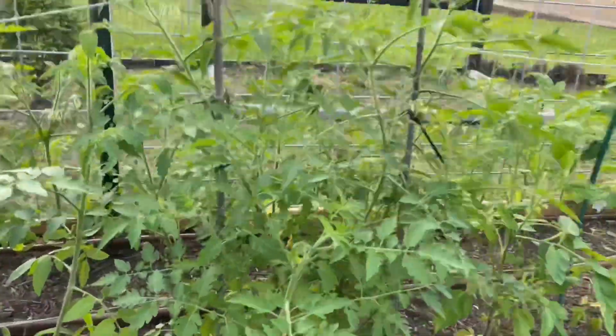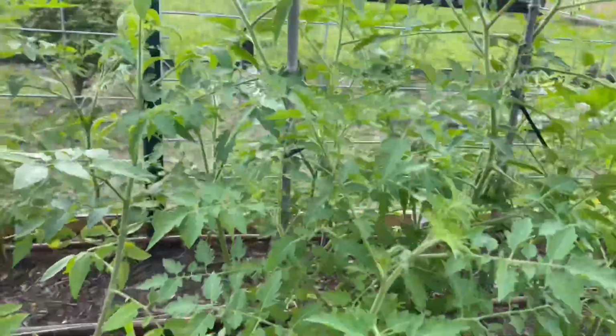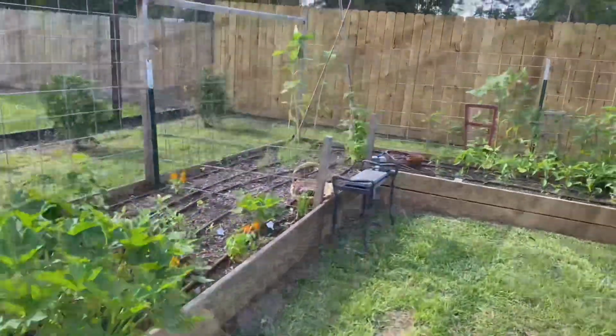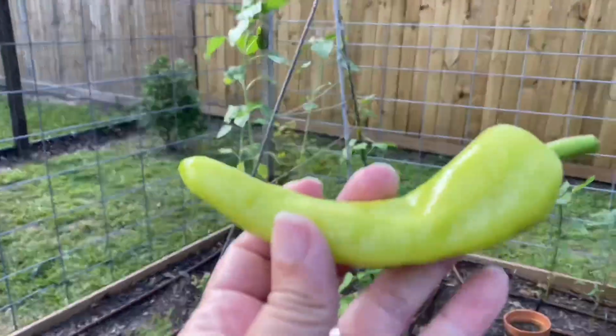Anyway, so like this tomato plant here, I want to prune that up and get rid of some suckers. That one's really bushy there. And I finally want to get all my radish pulled. I did pick a pepper, my sweet banana pepper. Look how beautiful that is. Lovely. I only have one ready right now.